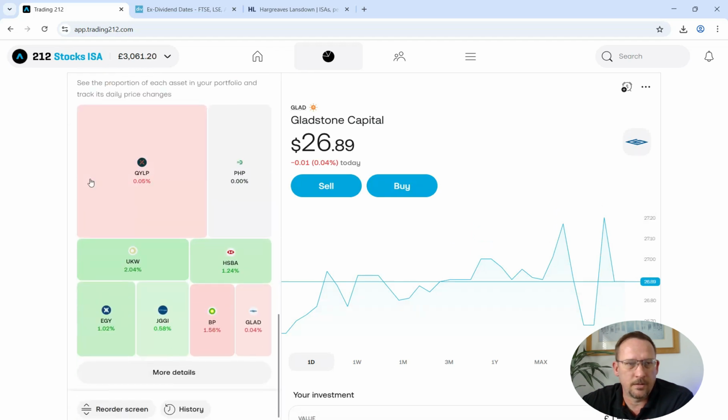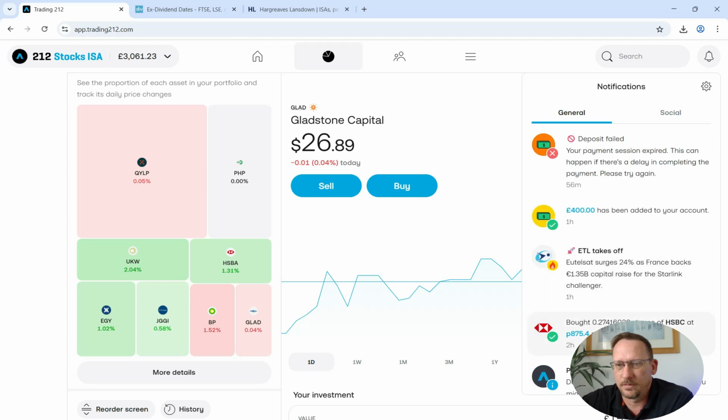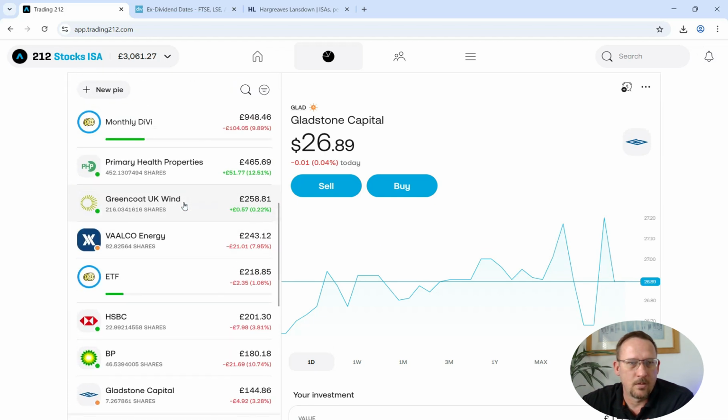Looking at asset allocations, not a great day, breaking even there, 2% up for the day, 1.24% up there. HSBC also paid out dividends today, and I believe I received £1.67 today, and I've reinvested that money straight into the same stock. I've not taken out anything, I just reinvest everything so we get that snowball effect going.